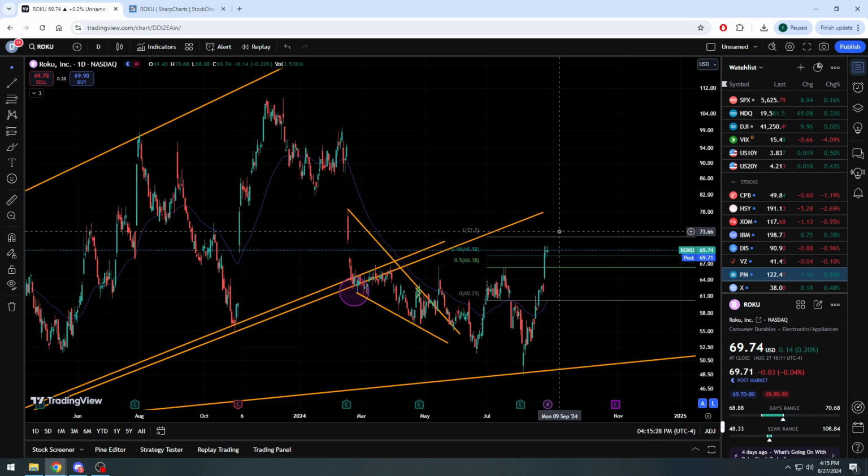And of course, if you miss this little rally, as I said, if we do have maybe a red day coming up soon, I would potentially consider buying that dip there in the high 60s and trying to run this back up to the trend line into the high 70s. But that's pretty much it, so I'm going to end it there.